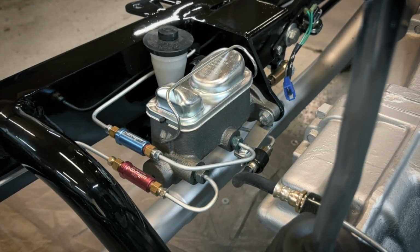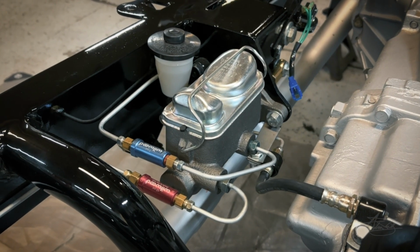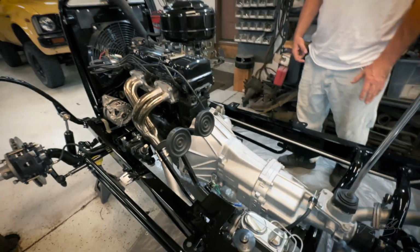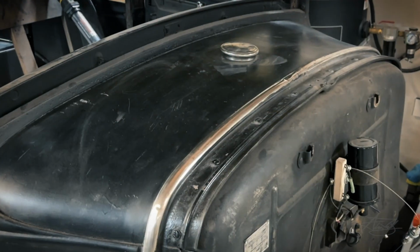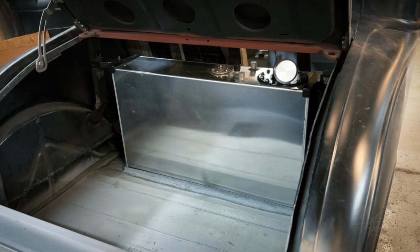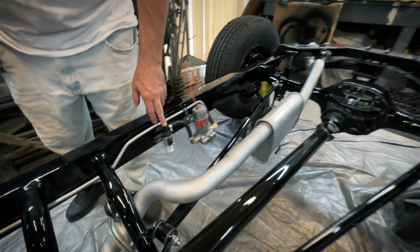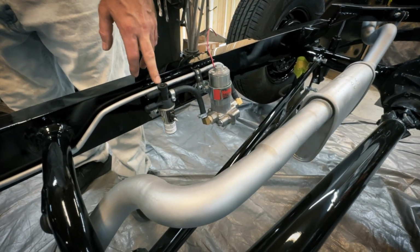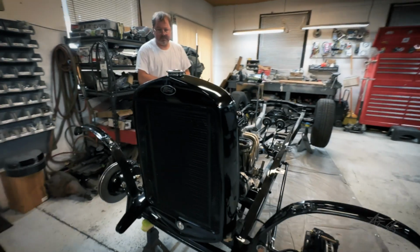The brake master cylinder is off a '70 Mustang. I run a Toyota brake switch, so everything is parts-store friendly. You can go to a parts store if something happens and get anything for it. The car will have two gas tanks. I'm running the original front gas tank on the cowl, and I have a 17-gallon behind the seat, with a fuel selector to go from tank to tank, and then it has the Holley fuel pump on it, Holley Red.